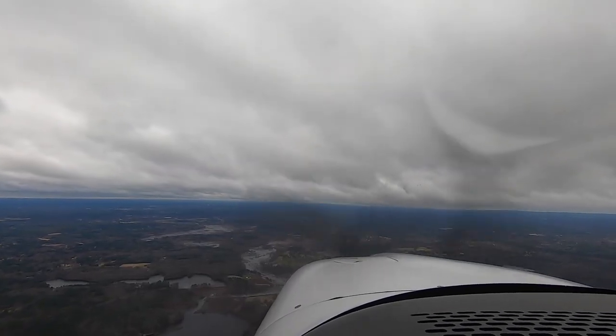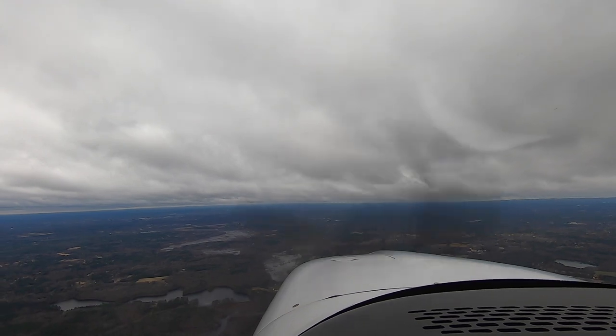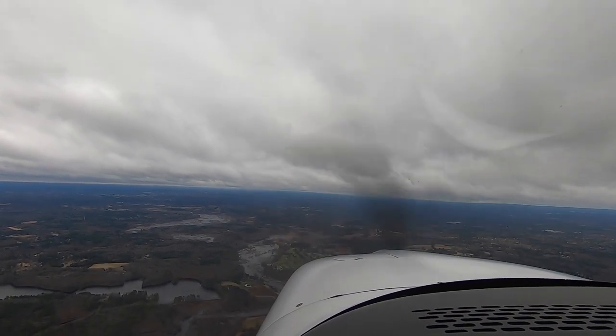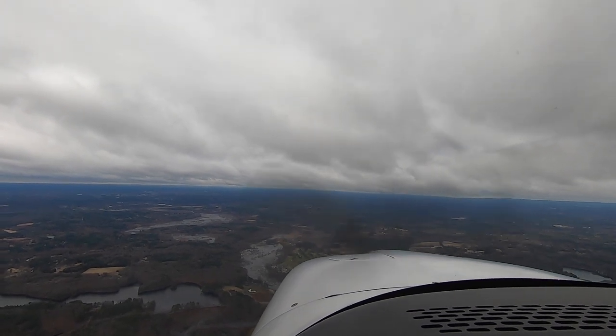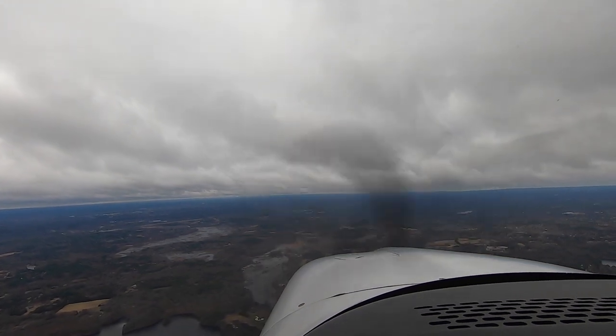That's what level flight looks like. A little more. Yeah, a little more, right there. Yep, there you go. Now I feel like I have to pull back. Yeah, we're going to push down a little bit. Now we're going to adjust the trim a little bit. You're going to feel the pressure change on the controls. Okay. There you go. Good. So we're going to stay a little bit lower altitude for the moment.